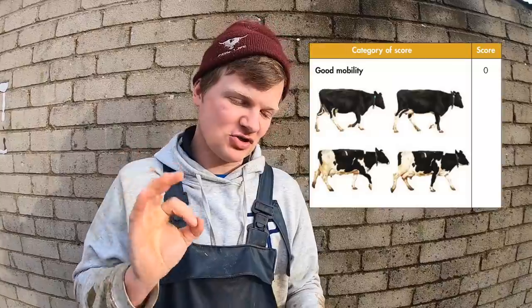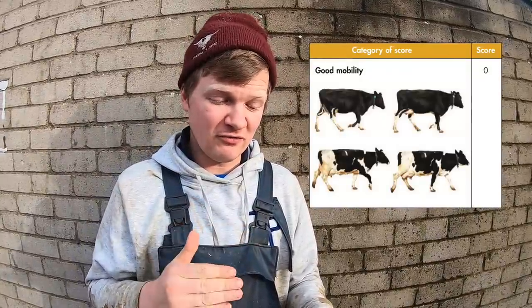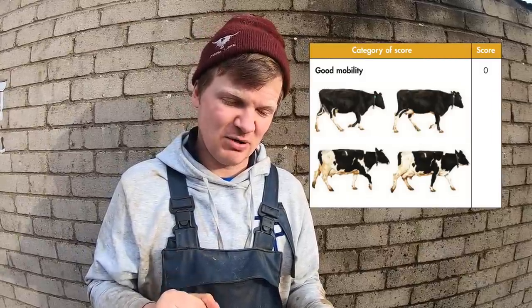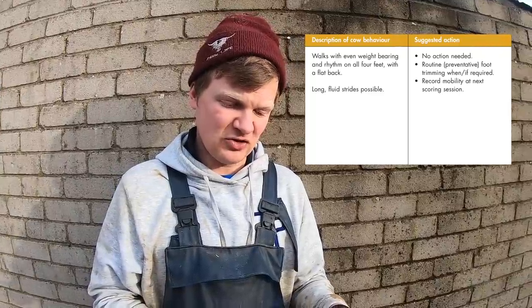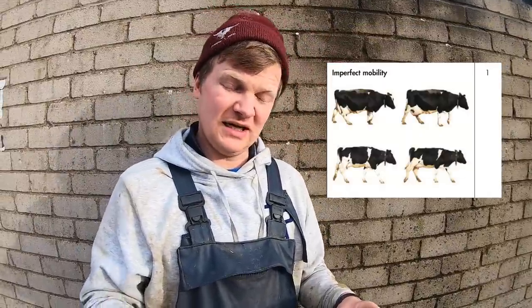So we have a score of 0. Good mobility: walks with ease and weight bearing with a rhythm on all 4 feet, with a flat back, long fluid strides possible. Suggested action: no action needed, routine prevention, foot trimming if required, record mobility at next scoring session. Imperfect mobility is a score number 1.